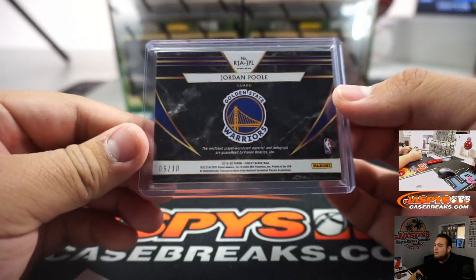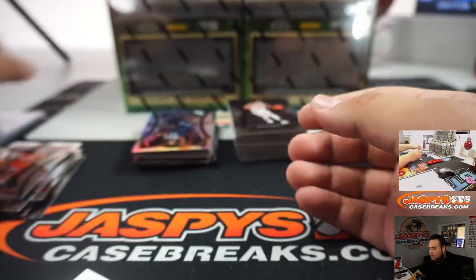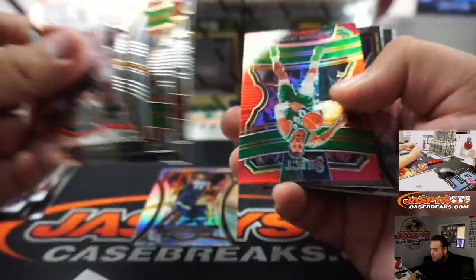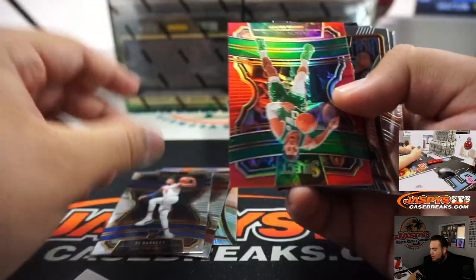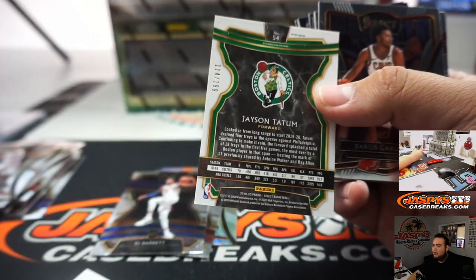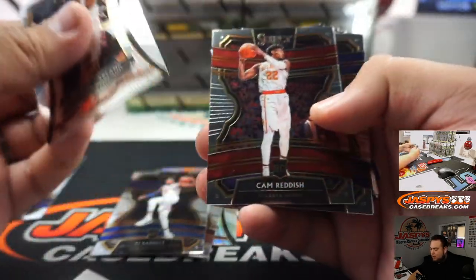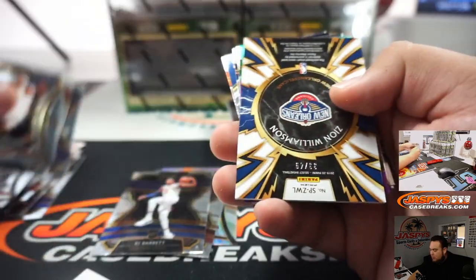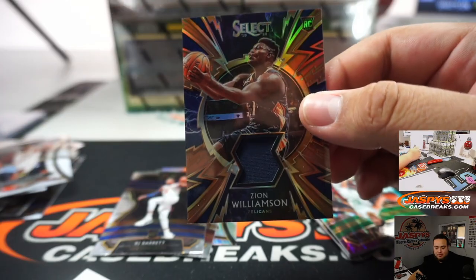Very nice hit. Andrew Wiggins, premier level. Actually, that's Hero. And RJ. Jason Tatum, though, numbered to 199. Zion Williamson, relic. Look at that. There you go.